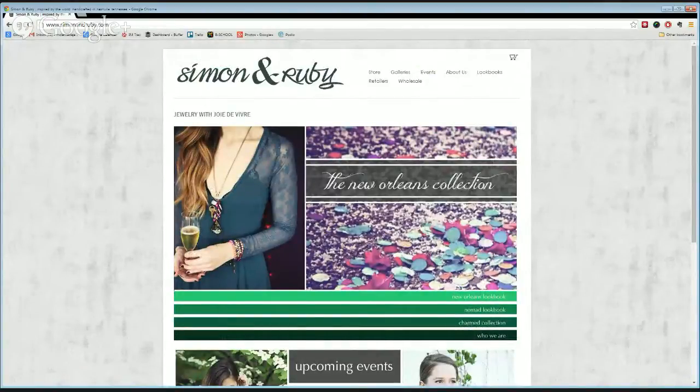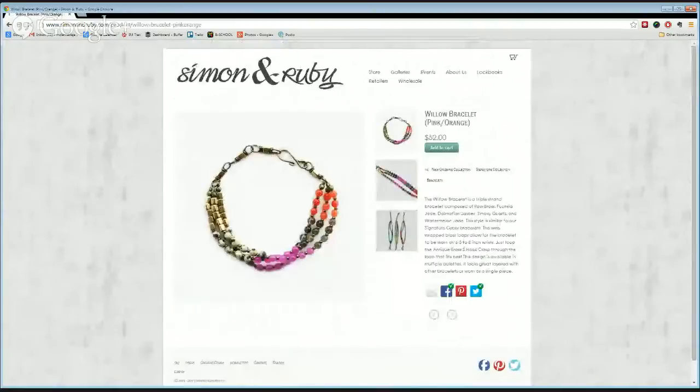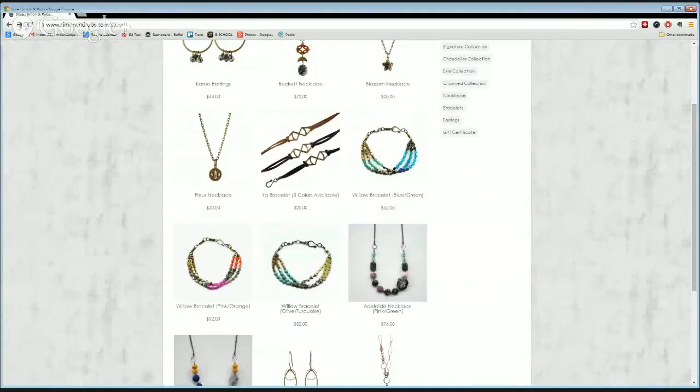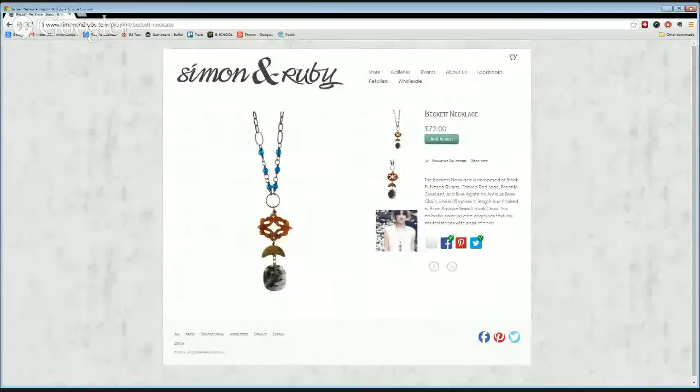But let's say you want to go into a store here and you want to find a bracelet, and you want to share it on social media, then you have the sharing icons. I can show you that, but I know you're going to show that. Her shop is way better looking than mine. It's awesome, very amazing.